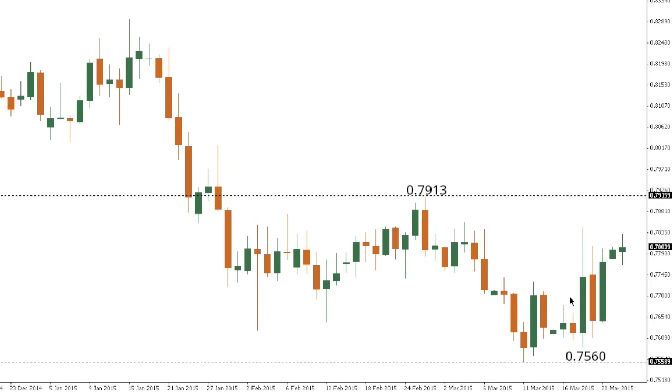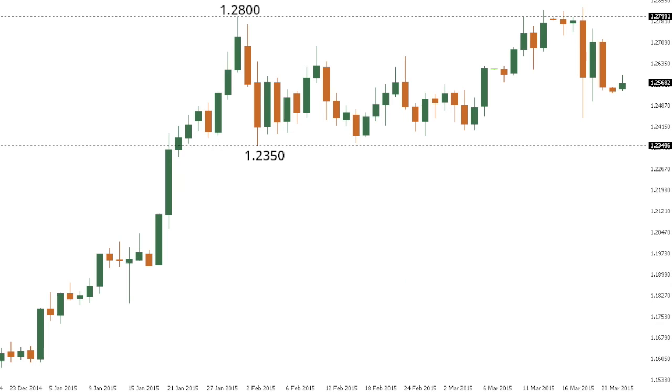Aussie dollar. Aussie dollar has done a good job of bouncing out from those fresh multi-year lows that we saw at 75.60 back on the 11th of March, but any gain should be classified as corrective, with the market still seen well capped below 79.13, the previous lower top. At this point, only a break back above 79.13 would delay the immediate bearish outlook, while a break below 75.60 would open the door for the next major downside extension towards 70.